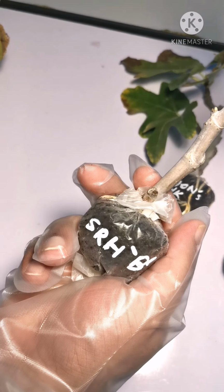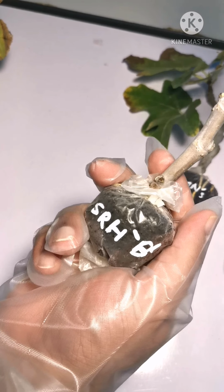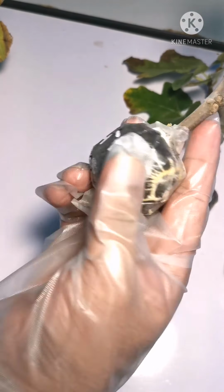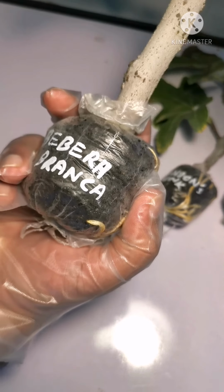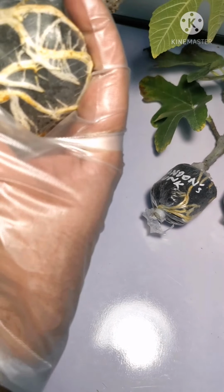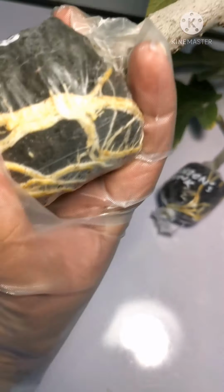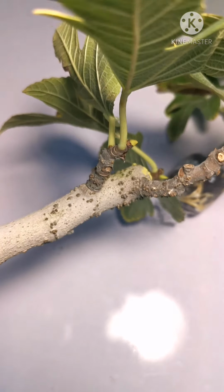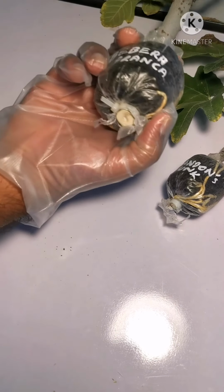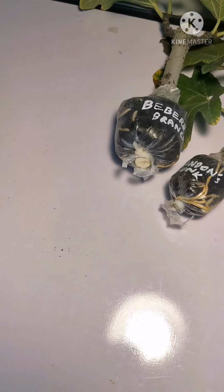Ben, my good buddy, actually produces bigger super red hybrid figs, so we classified it with the code B. And this is something that I've always loved, Bebera Branca, nice noodle-like roots. And I call that a mini plantlet. You can see that in the video. But we will still take off some leaves before planting them later this evening.